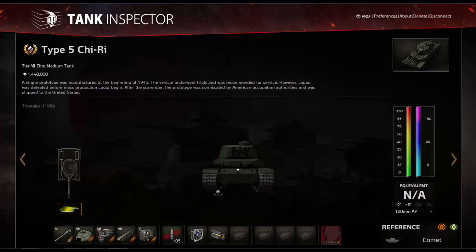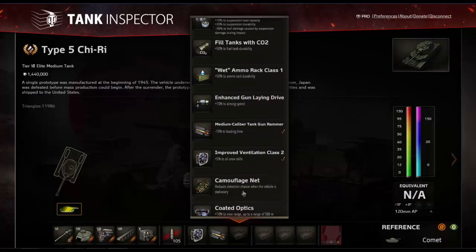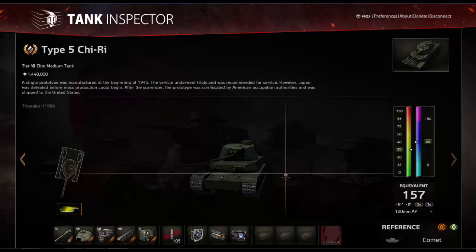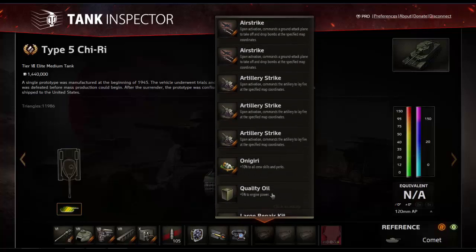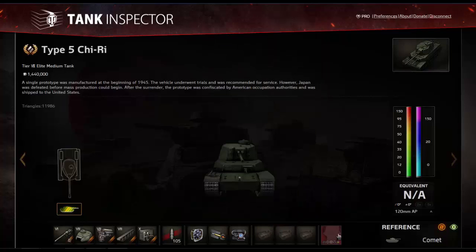About the equipment, I will go with vents, a gun armor, since this is one of the few tanks in the game which can use a gun armor and it's a must, and coated optics for improved view range. This tank gets set on fire but not that much, so you can use a premium consumable, but that is up to you as always.